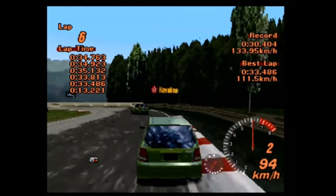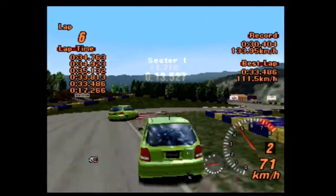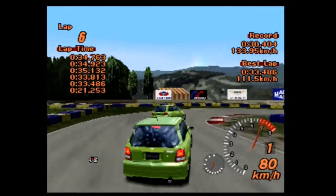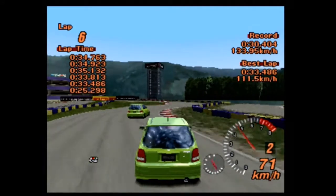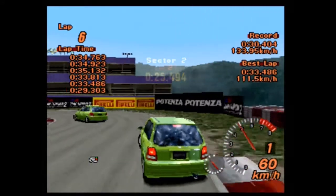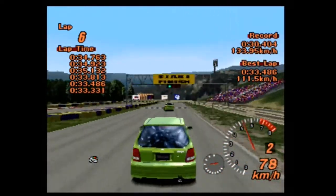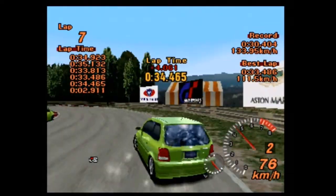If you do want a front-wheel drive hatchback, your best bet's probably going with something like the Yaris or the Fiat Cinquecento, or the 500 as it's called in this game. Actually a pretty good car to go along with as well, because they get reasonable amounts of power and also have good handling. This, while it doesn't have a lot of power, just doesn't really have the handling to pull it all together.